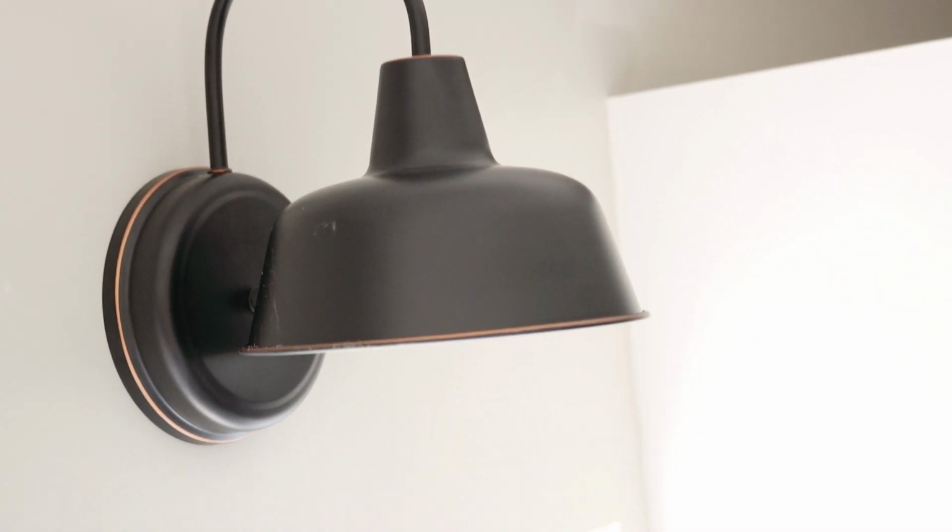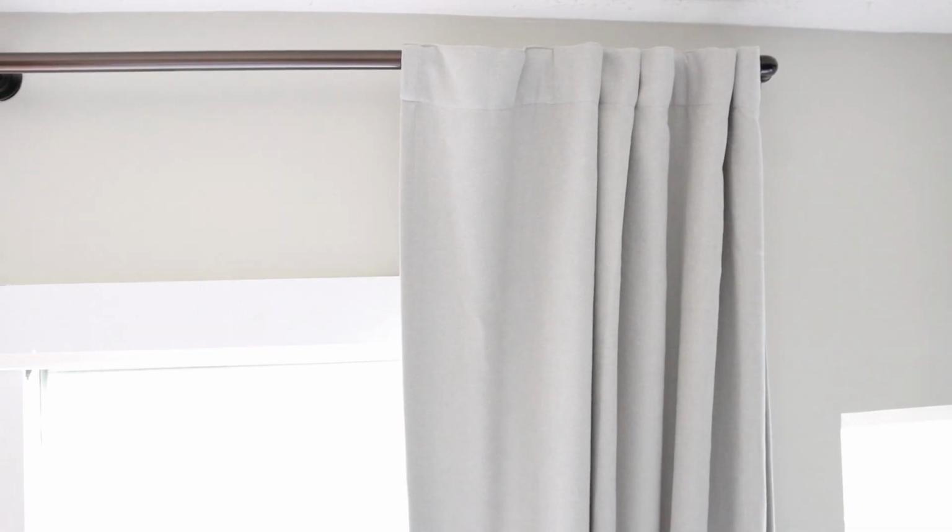Forgot to mention my little guy up here. This light is again from Amazon. Makes the room so much cozier.